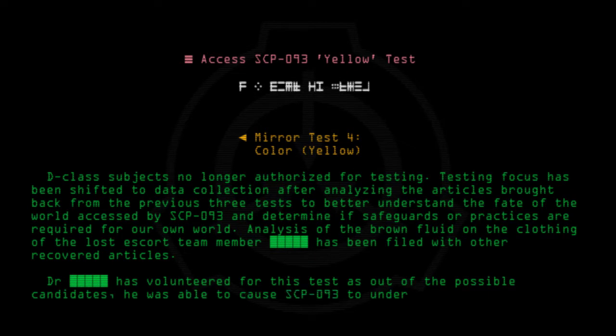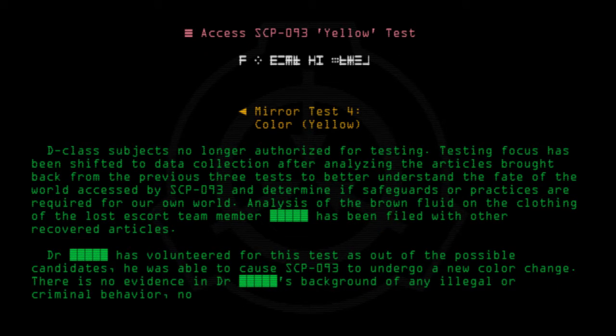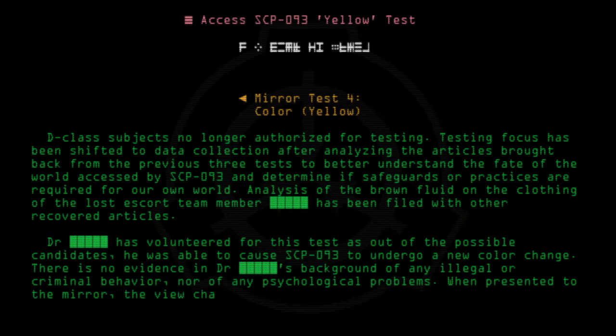SCP-093 to undergo a new color change. There is no evidence in Doctor's background of any illegal or criminal behavior, nor of any psychological problems. When presented to the mirror, the view changed to that of a cubicle office environment.